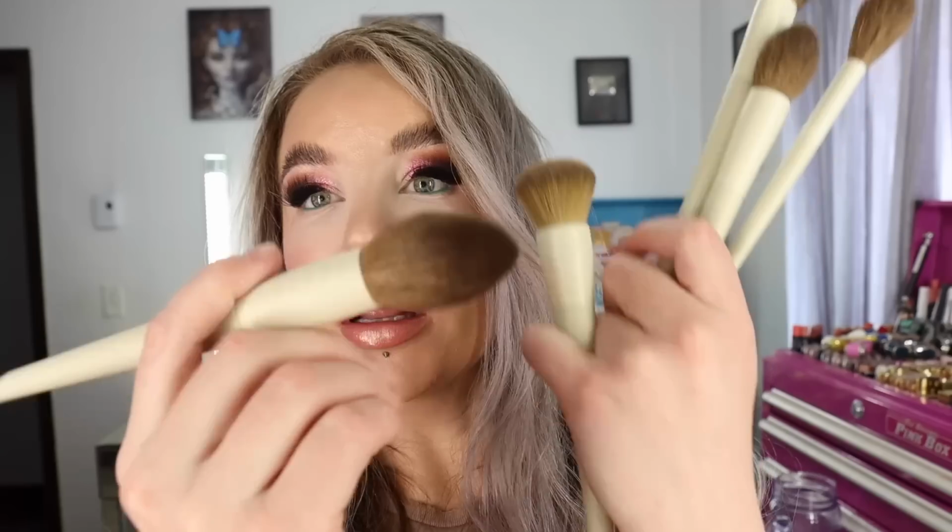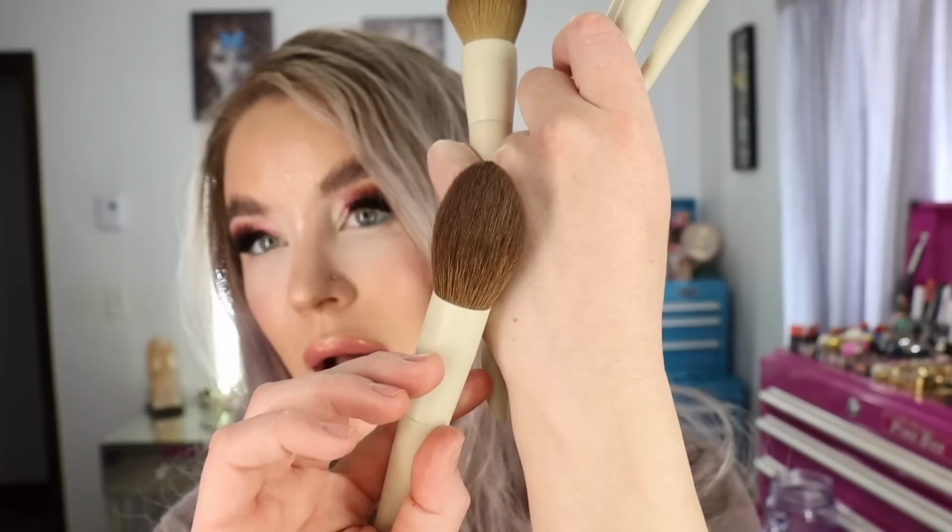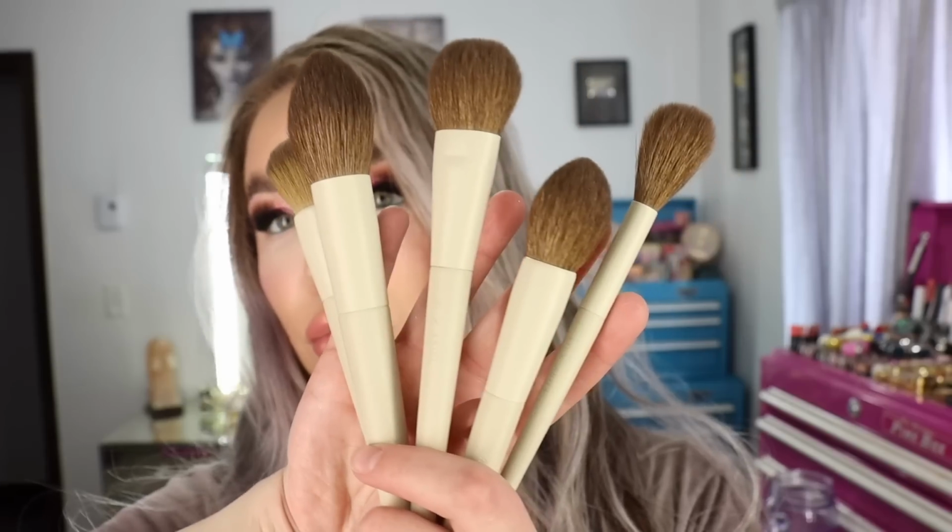Typically I do like a synthetic that has a little bit more of a textured end to it. These ones are smooth with just the tiniest bit of texture towards the bristle. So if I could change one thing about that, I would put a little bit more texture towards the ends of the bristles, but they're super, super soft brushes. I hope that they come back into stock, and I'm not showing these for no reason, but they feel really, really nice. So I am very glad that I picked them up.